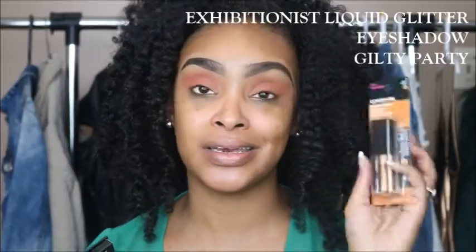So this palette, I do like it so far, but I wish there were a few more matte shades that were deeper. Now I'm just going to go ahead and go in with a shade on my lid, and then we are going to be using some glitter today. I'm going to be topping it off with one of the new Covergirl liquid glitter eyeshadows in Guilty Party.